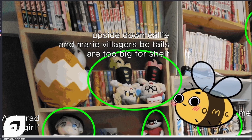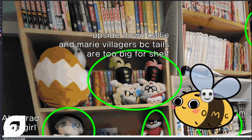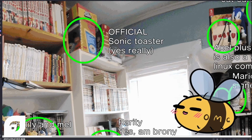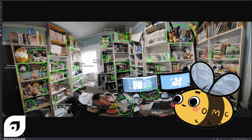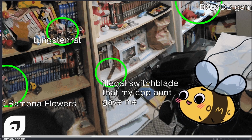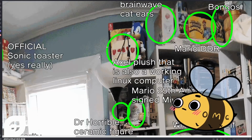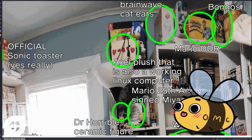This pic is great. Upside down Callie and Marie villagers because the tails are too big for the shelf. Shy Lillium Mel, Sword Art Online Shrine, don't at me. Official Sonic Toaster, yes, really. How did you even know that there was an official Sonic Toaster? Illegal switchblade that my cop aunt gave me. I immediately noticed the frozen coffee and was scared about where this room was going. Axle plush that is also a working Linux computer.